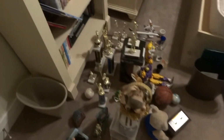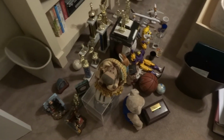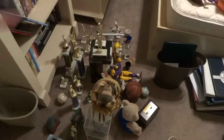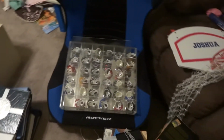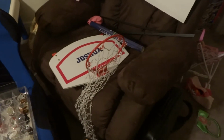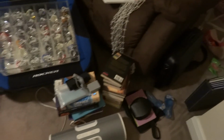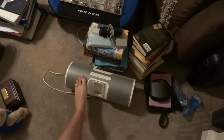Down here is all my trophies, a bunch of my figures and stuff that were on my shelves and on my dresser. You got books, you have my mini helmet, you've got my hamper basketball goal I talked about. That poster hanging over the chair is actually the Rapture poster. You got books, you got a sound system, which I'm probably going to get rid of because it only supports the old iPod style.